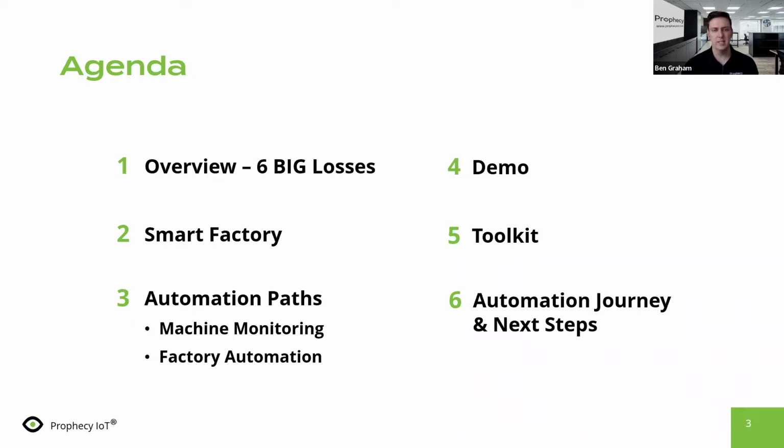Our agenda today is six different steps. We're going to start with an overview of Prophecy and how it fits into the six big losses of manufacturing. Then we're going to look at a more detailed overview of a smart factory at a technical level. This will include various automation paths, including machine monitoring and factory automation, and the different steps we can take to get there. Then we're going to jump right into a demo. We have a prepared demo where we can look at the Prophecy tool in real time and how it interacts with CSI. After that, we're going to discuss various toolkits, that automation journey, and the next steps from there.